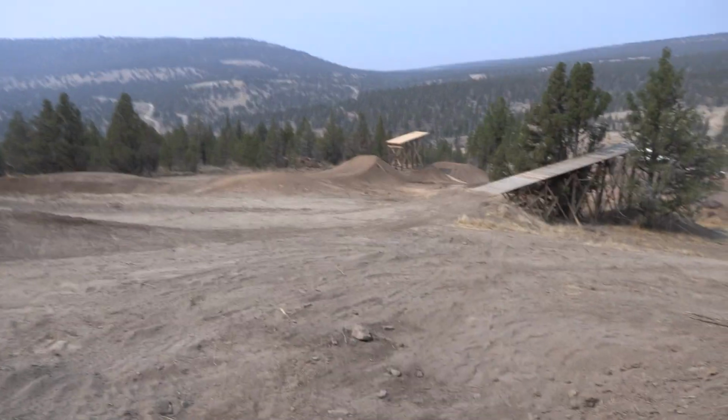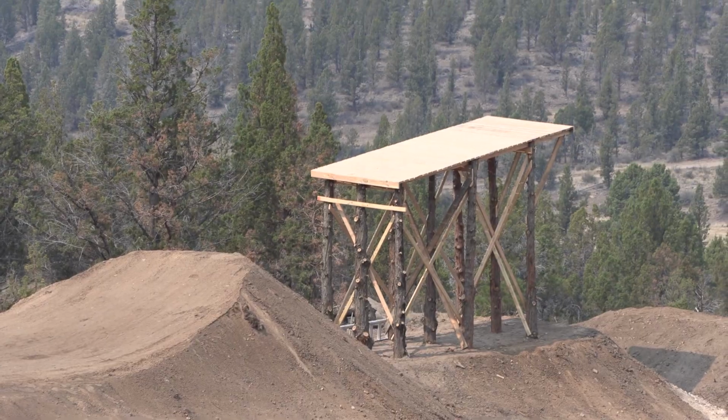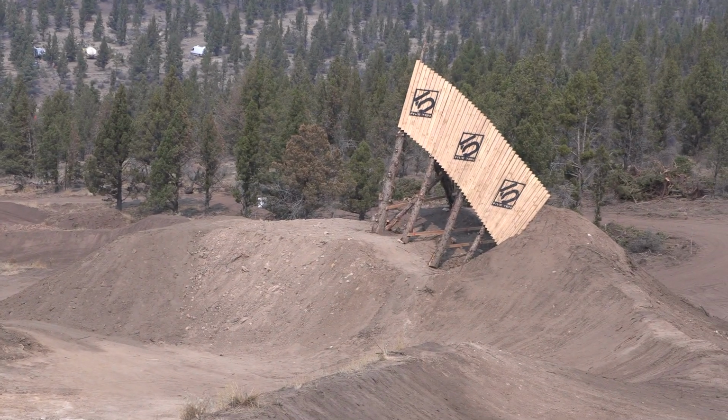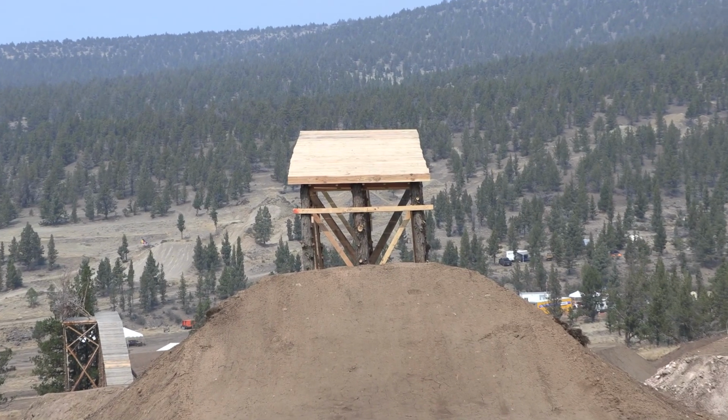But we're going to go now and look at the three main features of the middle of the course. This one is new, the up box. This one was existing, the meat cannon. And then there's that big satellite shark fin thing. Let's start over to the left and work our way over. That's a big up box right there.